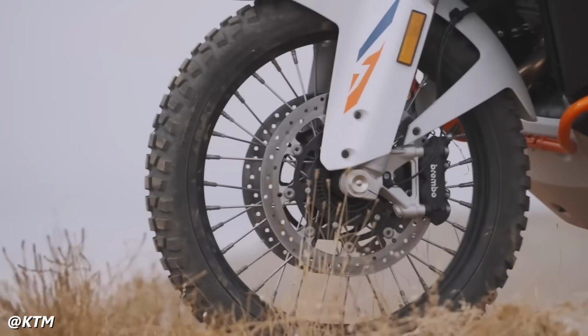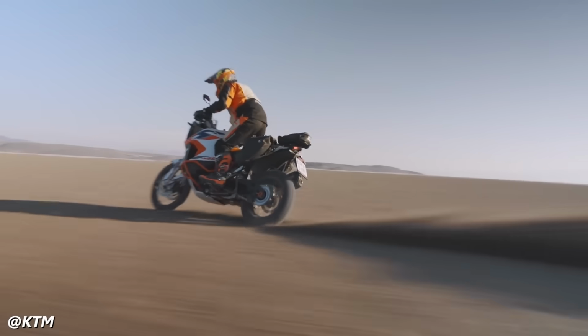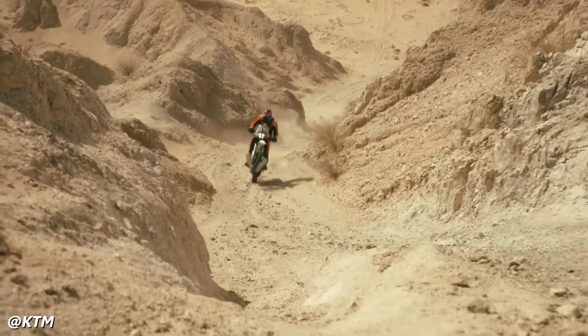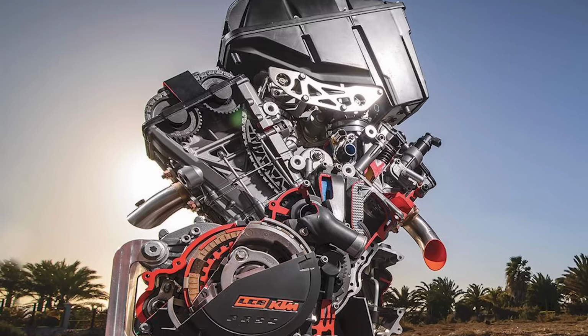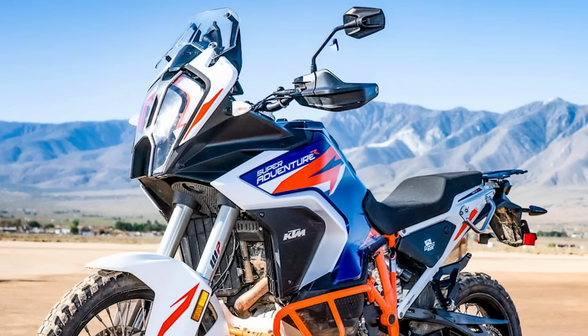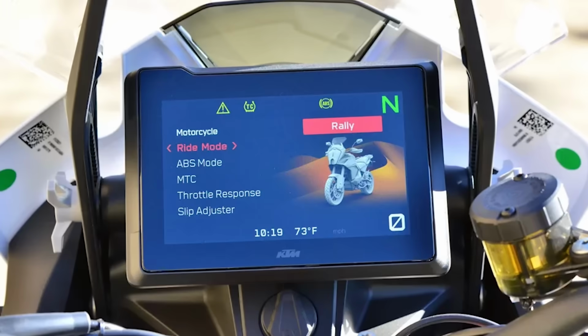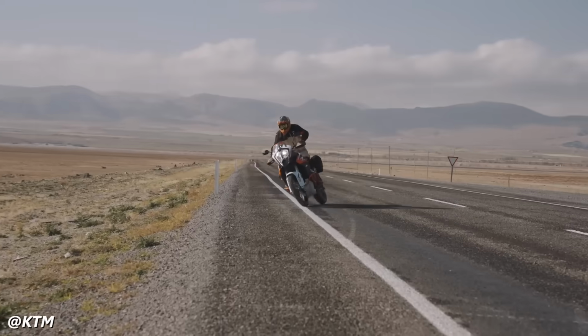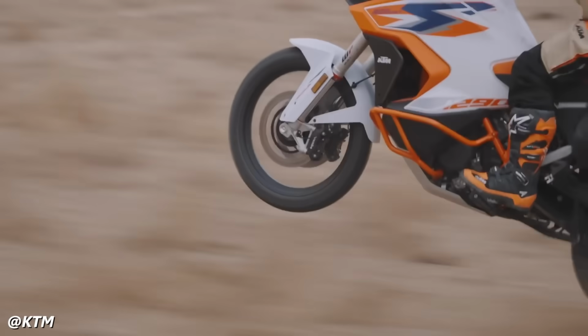The Super Duke 1290 Adventure R is the most equipped ADV bike in KTM's lineup, if you don't look at something like the 890R Rally, which I think is a little better off-road. It's using a detuned version of the 1301cc V-twin from the Super Duke, paired with all the necessary off-road accoutrements. It has off-road specific rider aids, a substantial 7-inch TFT display, and cruise control. Now, do you need 1301cc's of V-twin fury off-road?